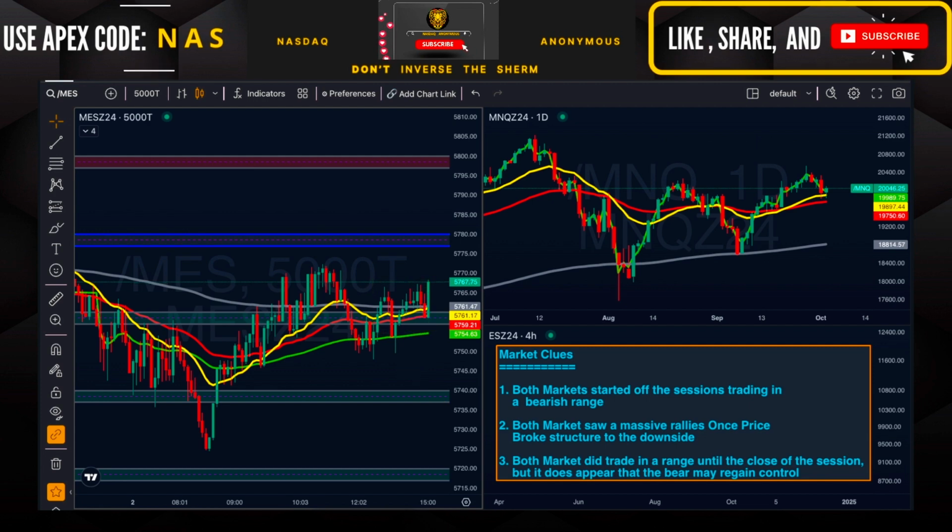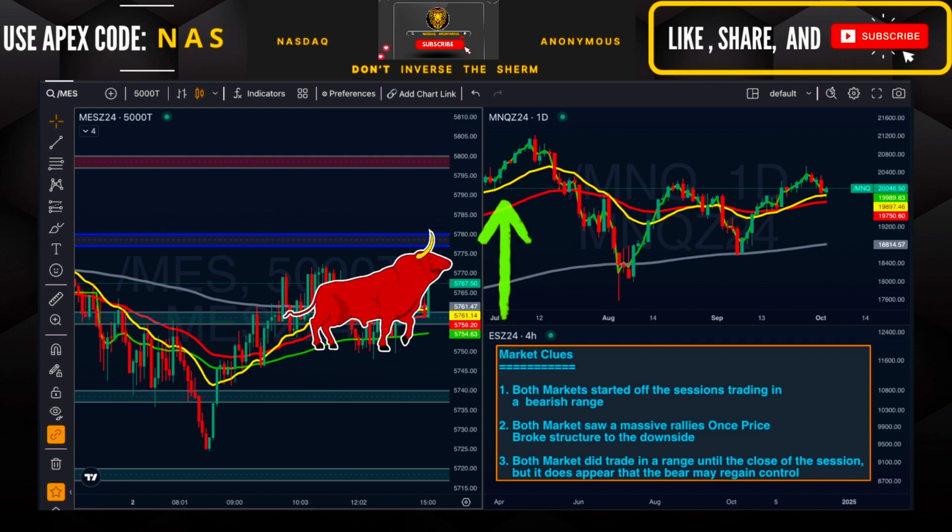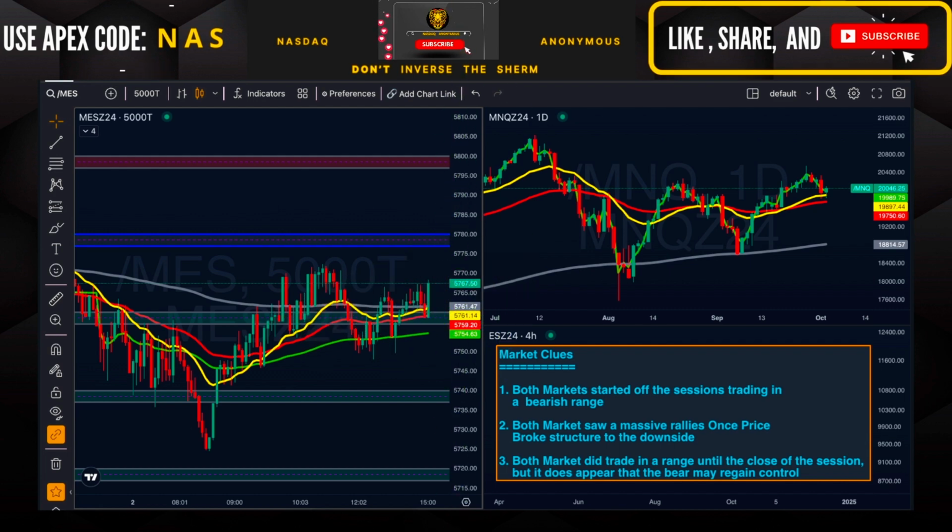And based on this price action, this is what I'm going to be looking for. So just like the NQ, price traded within a range. And once we saw the sweep of liquidity underneath that range, the market rallied, and then we saw a slight sell-off going into the close. But it does appear that the bulls did find support, and if the bulls can maintain their control overnight and price continues to trade higher, then I'll be watching the reaction when price retests the level at 772.